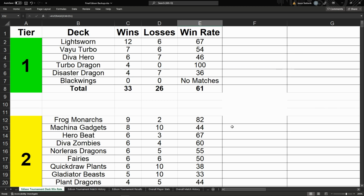I decided to put this section first because this is probably what most people are going to watch for, to see how each deck did. Moral of the story is play Frog Monarchs, play Lightsworn, because they seem pretty decent.